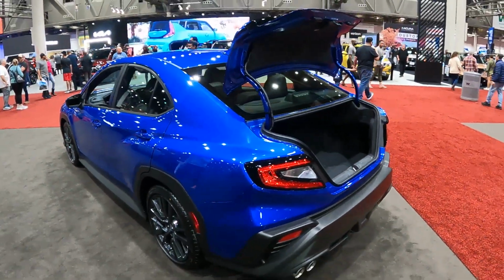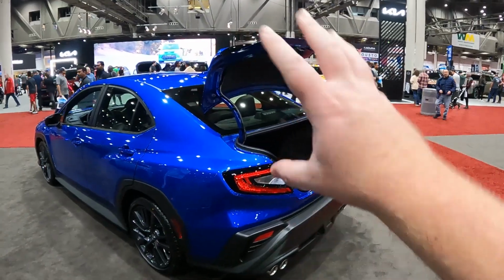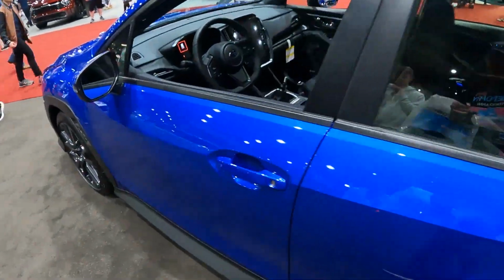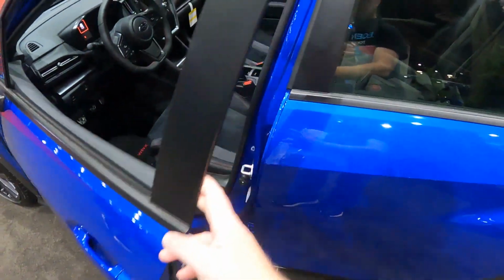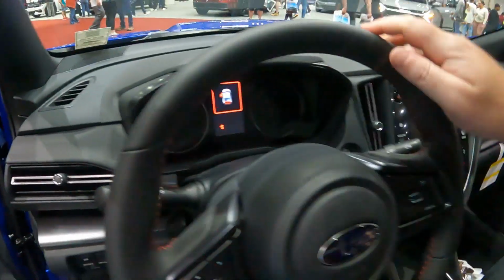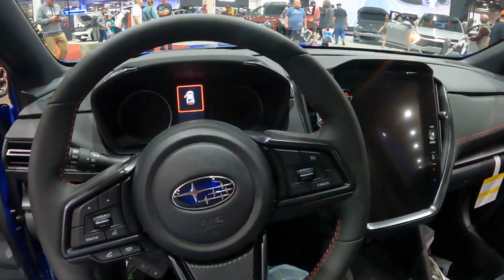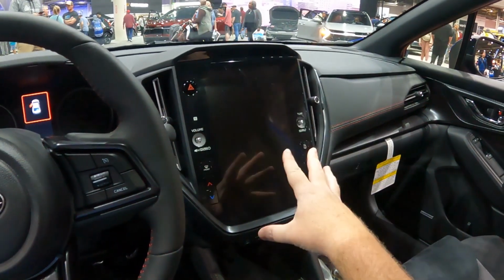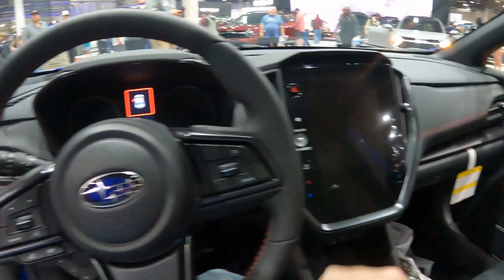I guess the only part about it that I really don't like is the whole back end of it. It just doesn't make sense to me. But let's take a look inside. Feels so much more like a typical Subaru in here. So again, more of the 11.6-inch screen in here.